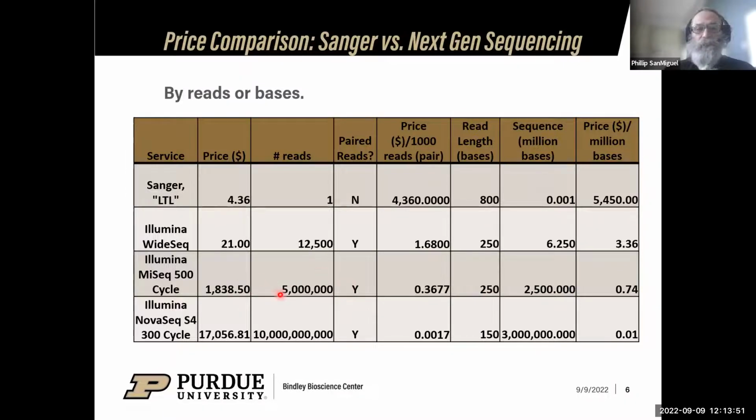However, you wouldn't be getting just 1,000 read pairs. You'd be getting 5 million, or actually you could get more than that. But generally it's no lower than 5 million. You can get 10 million reads from this cassette, maybe even more if you want to push it, although your data quality starts to suffer somewhat.